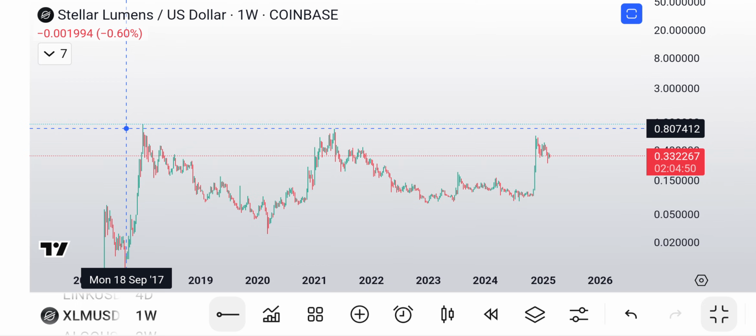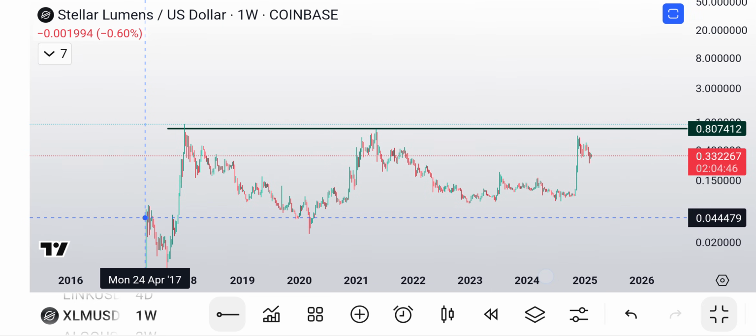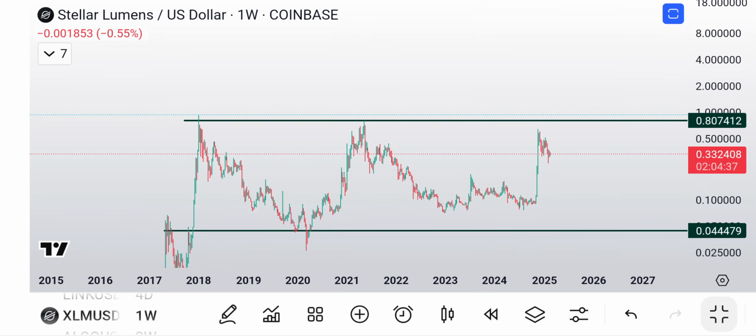Basically, they're pretty much the same in a lot of regards. It's a fork of XRP. It's a little bit different, but it's basically the same. But they run together. Pretty much they're the same kind of chart.